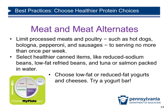Offer healthier protein choices by serving processed meats and poultry, like hot dogs, bologna, pepperoni, and sausages, no more than 1 time per week. Processed meats and poultry are typically high in sodium, fat, and preservatives. Studies show that diets lower in processed meats are associated with lower risk of obesity, type 2 diabetes, and other negative health outcomes.